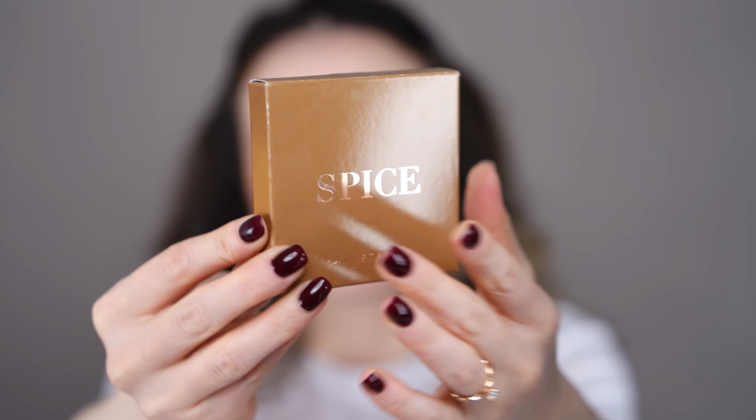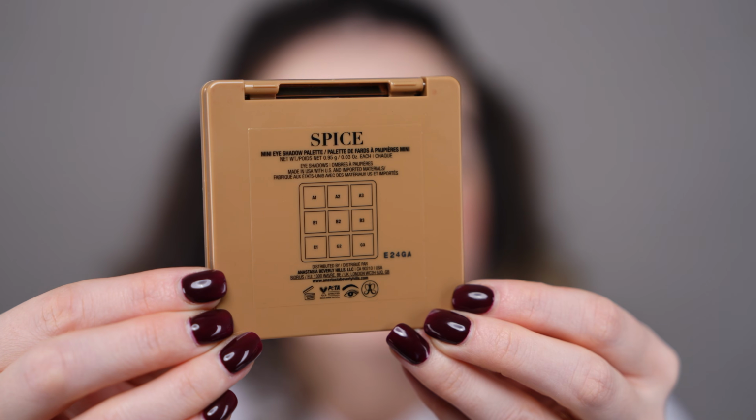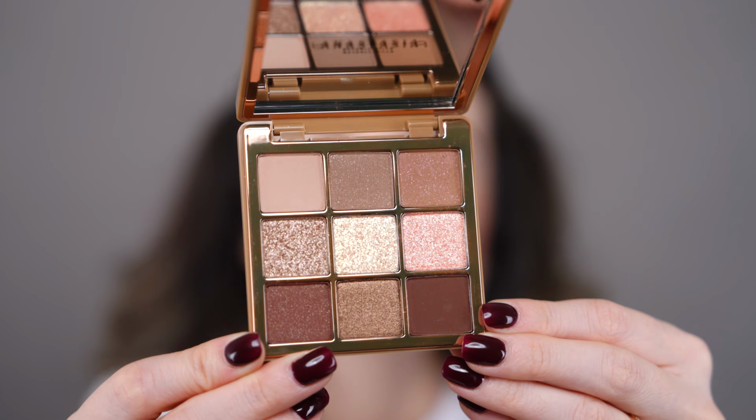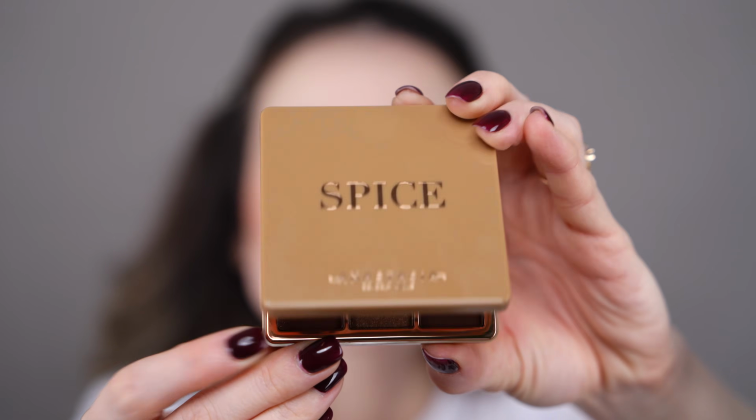So, this is how the packaging looks. Very nice packaging. I feel like this has the perfect size for traveling. Now, let's see the color story. And this is the color story. This is made in USA and has 12 months shelf life. The palette comes with a mirror. Very good mirror, perfect size.